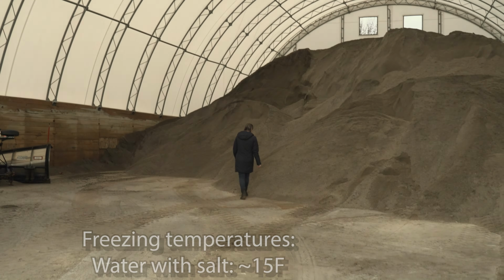The salt mix that is spread on roads consists of 70% sand because sand adds a gripping element to the roads that is ideal for tire traction. Meanwhile, the salt used on parking lots is 100% salt.